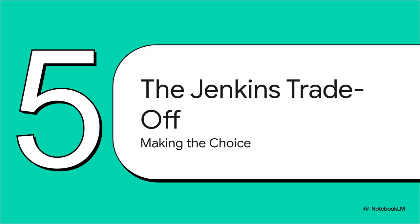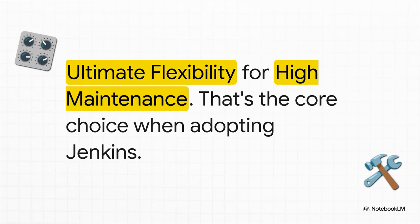Okay, so this brings us to the big finish, the real takeaway here. Because choosing a CI/CD tool, it's not just a technical decision anymore. It's a strategic one. It's about deciding where your team is going to spend its most valuable resource, its time and its effort. At the end of the day, the Jenkins trade-off is this. You are trading high maintenance for ultimate flexibility.